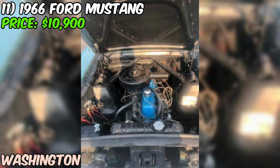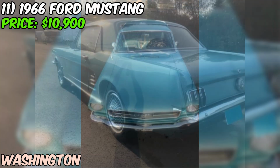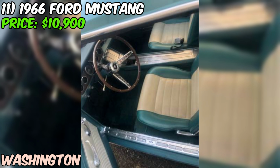Under the hood, you'll find a straight-six engine that's paired with a 3-speed manual transmission. This combination delivers a classic driving experience that's sure to put a smile on your face every time you get behind the wheel. Inside, you'll find a nice pony interior that's been well maintained over the years. It's a real throwback to the classic Mustangs of the 1960s, and it's sure to impress anyone who appreciates vintage style.